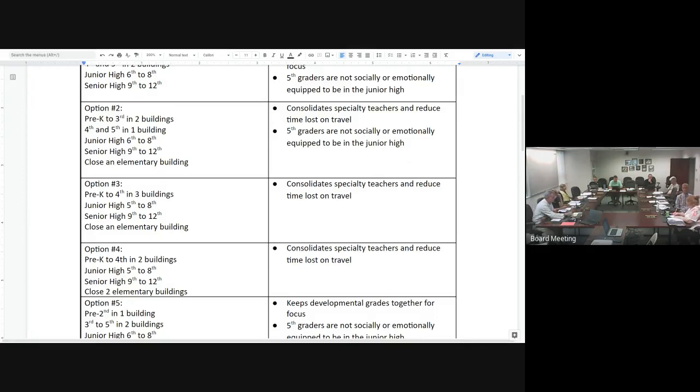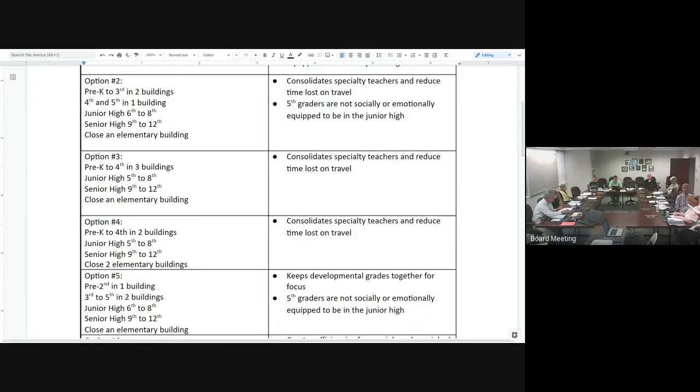Under option 5, now we're going into a little bit of a different model. Some suggested that we look at a pre-K to 2nd in 1 building, a 3 to 5 in 2 buildings. Junior high stays 6-8, and the senior high 9-12, but that would still close a building. Again, it kind of goes back to that concept, are the 5th graders really ready to go to the junior high school? I think that was one of the rationales behind that model. But the other thing is, by putting pre-K to 2nd in 1 building, you now have, in essence, an early learning center.